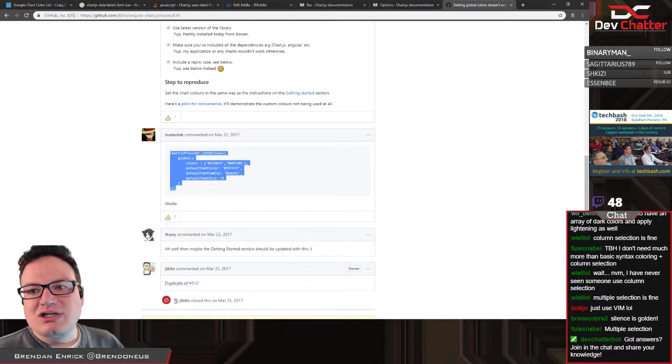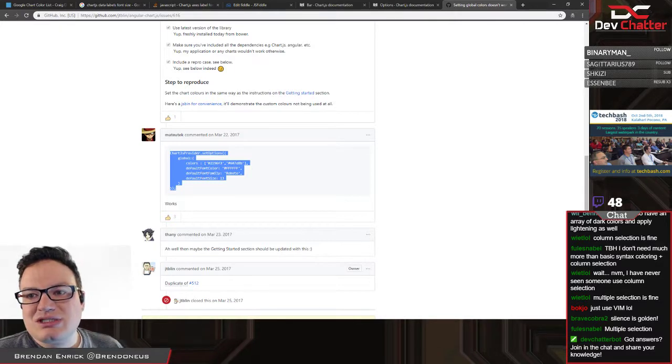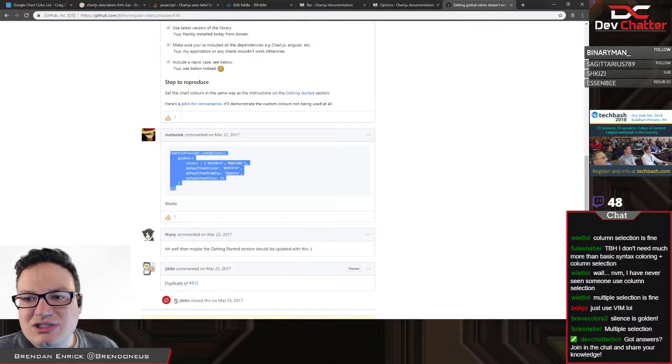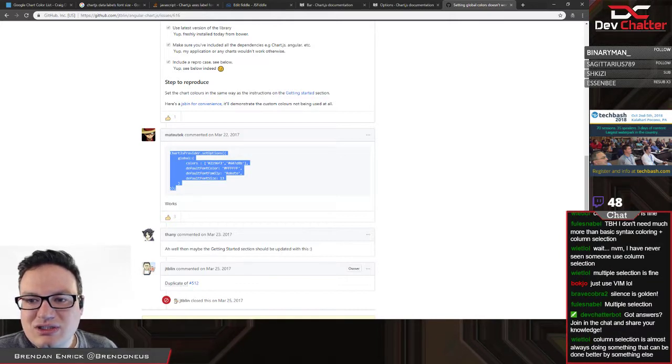You can also have an array of dark colors, apply lightning as well, column selection is fine, to be honest. Basic syntax, color, and column selection. Wait, never mind. I've never seen someone use a column selection. Multiple selection is fine. Just use Vim.